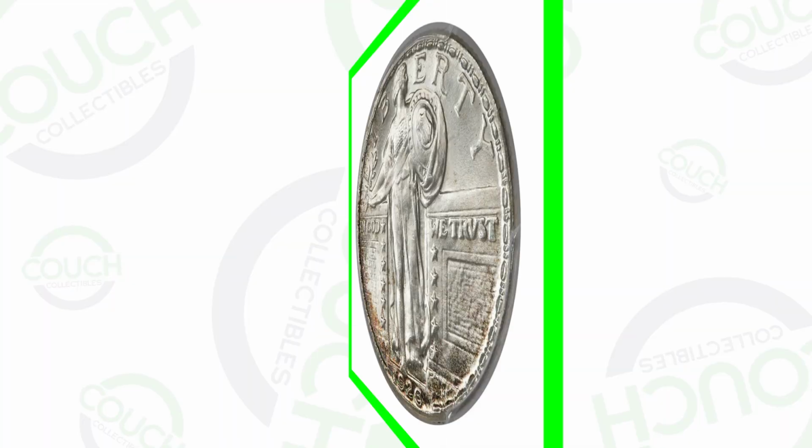Today we're going to be looking at some silver Standing Liberty quarters that are worth a lot more than 25 cents. So as always, let's just hop into this one.